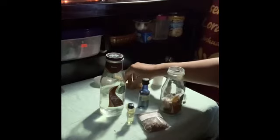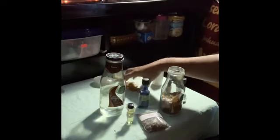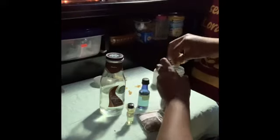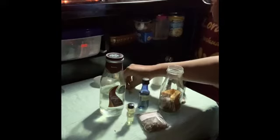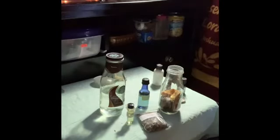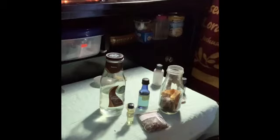Of course, the banana chips. Again. Add the rest of it. Oh, save some. Give it to me. I am going to add a little bit of whiskey. Did I have this one? No, I think not.